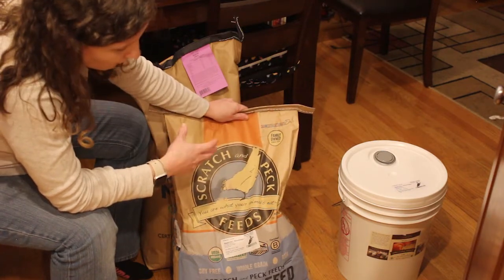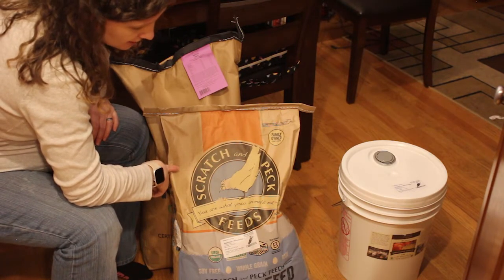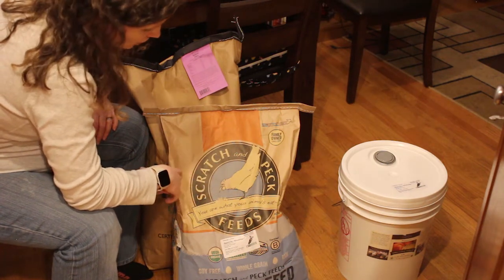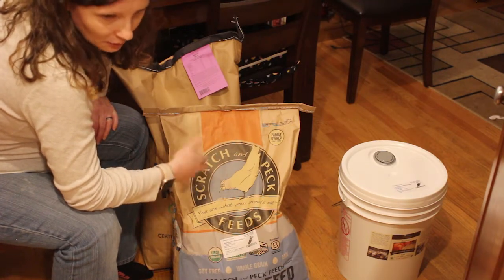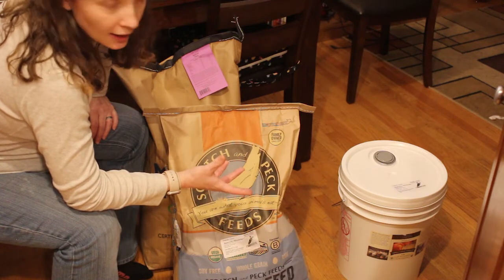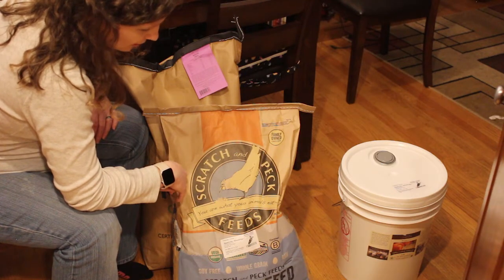When we had our full flock, I used to get 2 of these every month, and we'd inevitably have too much, but 1 was not enough, so I would get 2, and then I would get 1, and then I would get 2, and then I would get 1, kind of a deal. Now that we're half the flock, 1 is enough for us.